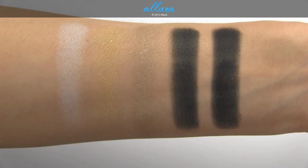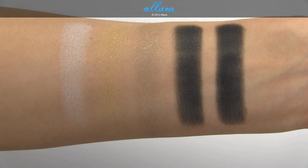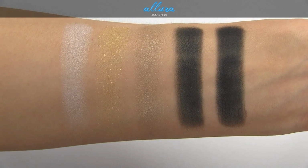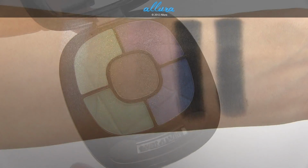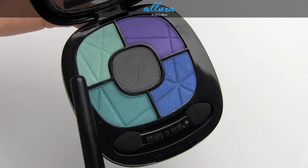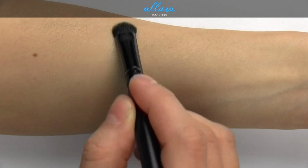So there's Metropolitan Nights for you. I'm a little more impressed with this quad because of the consistency of the shadows. Really the only disappointing shade was this olive-toned color here. Onto Maldives Sky with this upper left color. It's this aqua green color with silver sparkles.